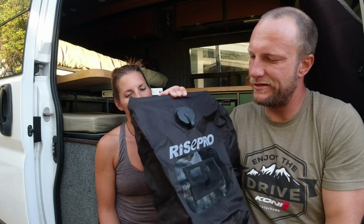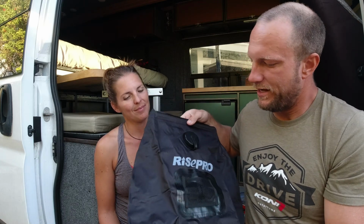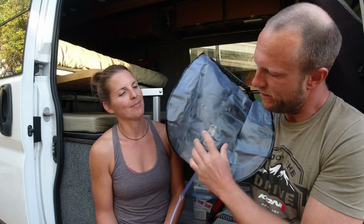Everybody needs a good solar shower. We just got this one because our old one finally broke. It finally tore the handle off. This one's a slightly different version. We're always on the lookout for the best solar shower, and this one seems like it's going to last for quite a while. It has a little thermometer temperature gauge on the back, which our old one didn't.